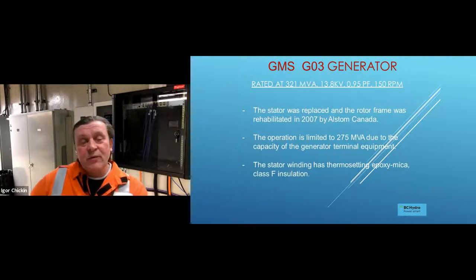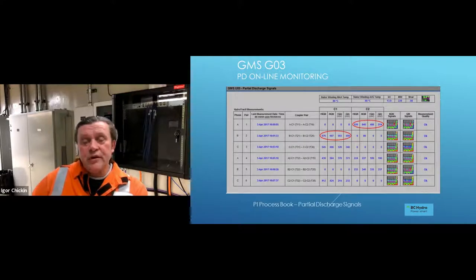The first case study is one of our units at the GMS power facility. The voltage class is 13.8 kV, and the rated power was 321. A bit of history of that machine: the stator was replaced and the rotor frame was rehabilitated in 2007. The unit is a bit derated because it's hydrogen thermal equipment, and the winding is epoxy mica class F. As we discussed, we use a continuous online monitor and feed the data from its registers directly to our PI ProcessBook, which allows us to visualize what's going on.